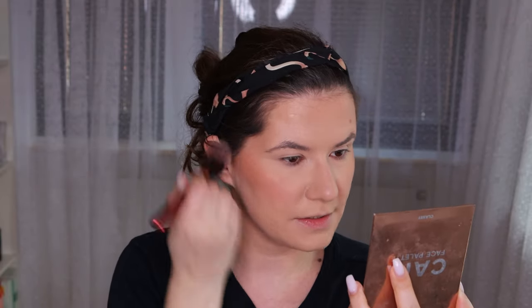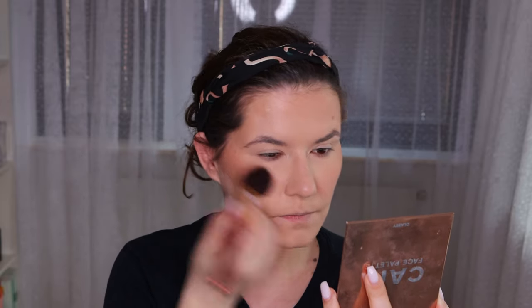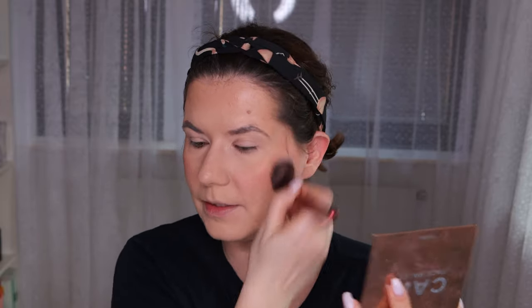This one is very intense too. So I did go a little bit crazy with my blush, but that's me. Okay, so far so good. This is how my face looks, and I really like it.